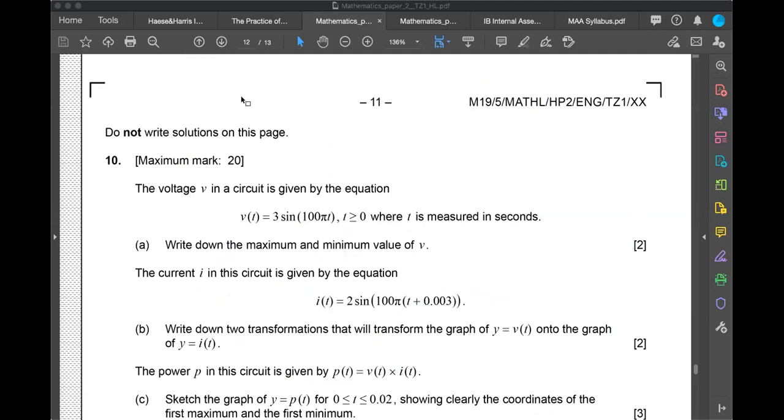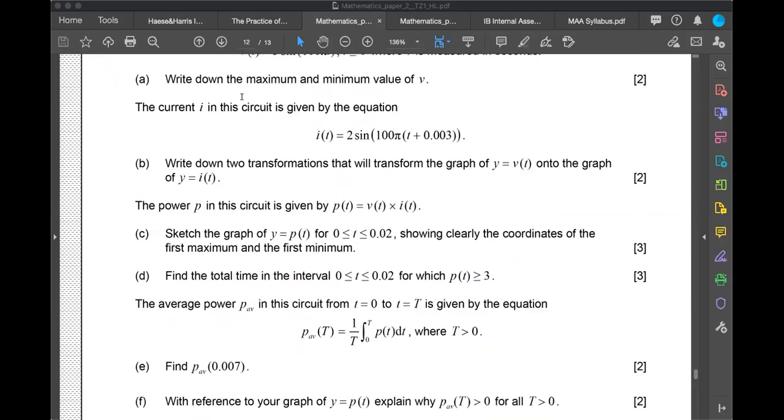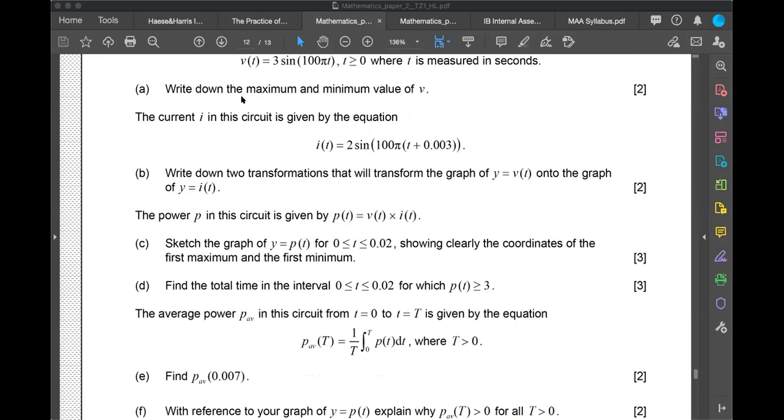The first question I was looking at is from HL paper 2, 2019. Most of the features of the TI-Nspire that could be used in solving a question like this, Jimmy has already covered. So, due to time, I will not go through that. However, what I really wanted to do is look at this particular question.